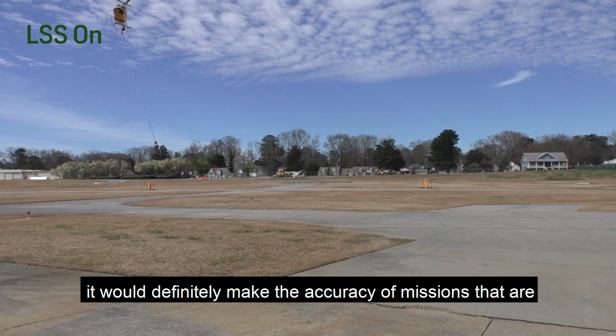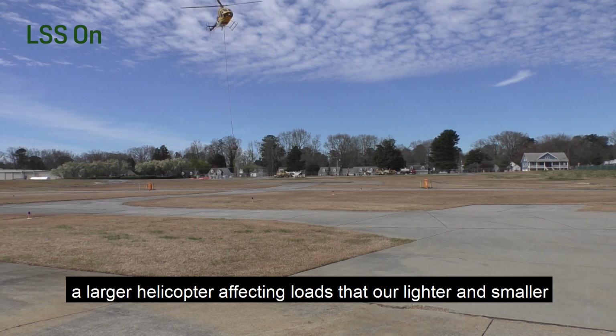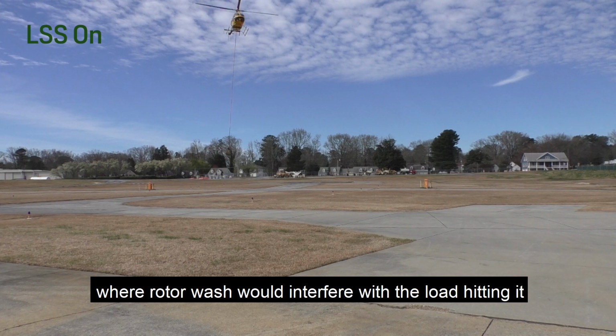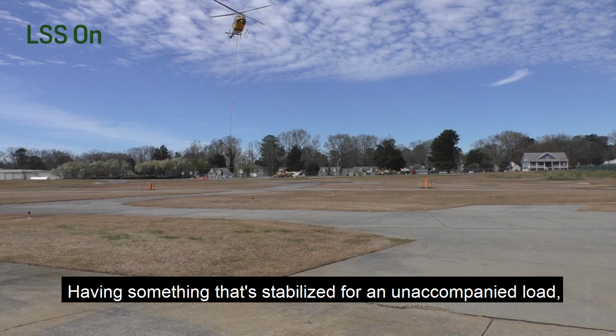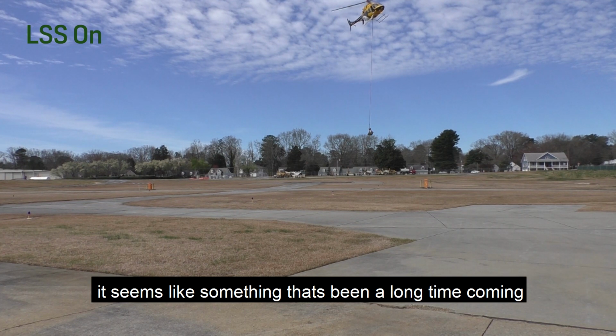It would definitely make the accuracy of missions that are normally fairly critical because of the rotor wash of a larger helicopter affecting loads that are lighter and smaller, especially towards like a moving ship or on a wall rescue where rotor wash would interfere with a load hitting it. Having something that's stabilized and, what would you call it, unaccompanied load, like an empty litter, it seems like it's something that's been a long time coming.